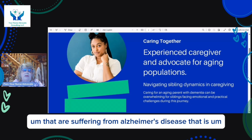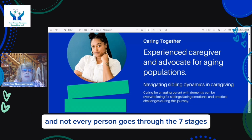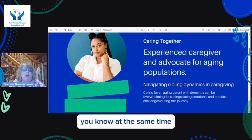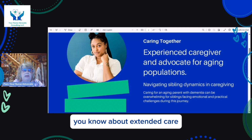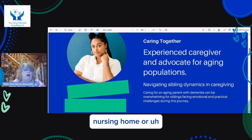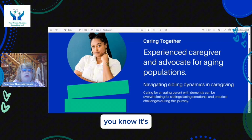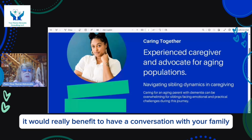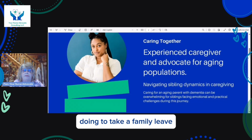Those that are suffering from Alzheimer's disease, that is usually terminal, and not every person goes through the 7 stages at the same time. So as things get more difficult in that final stage, you may have to make some caregiving decisions about extended care, nursing home, paid in-home care, or hospice. And it would really benefit to have a conversation with your family as far as, do I need to take a family leave?